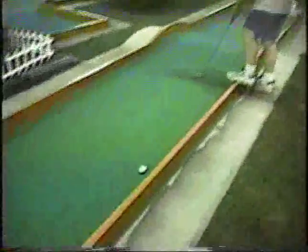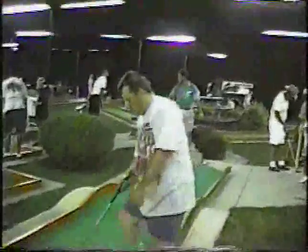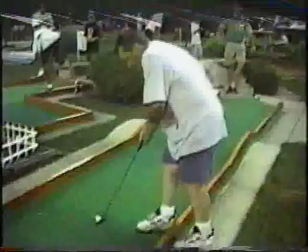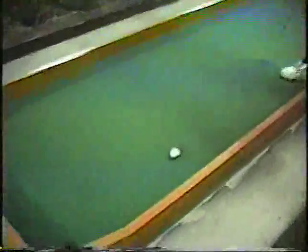Pretty much a straight uphill putt here, though. Robert caught that rail a little bit coming towards the cup, and he's going to have now about a 7-footer for his bogey. And he drops it in.